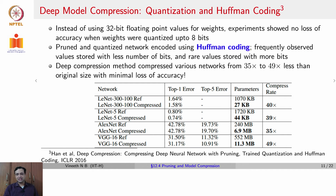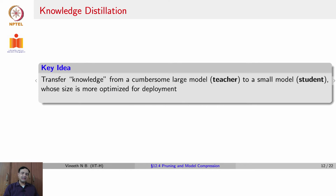With these methods applied sequentially one after the other, the overall approach showed a 35 to 49x reduction in parameters with minimal loss of accuracy, as you can see here. AlexNet went from being 240 MB to 6.9 MB in this particular case, and VGG went from 552 MB to 11.3 MB, which was a 49x reduction in storage parameters with, if you see the error rates here, no significant loss in error because of this compression, which is the main objective. So once you get to 6.9 MB or 10 MB, these models now become amenable to deploy on low compute devices. A second method that we'll talk about is that of knowledge distillation.